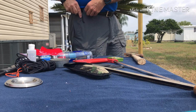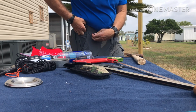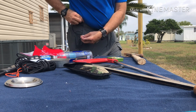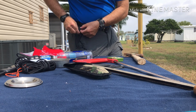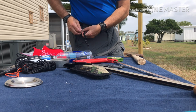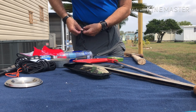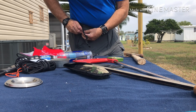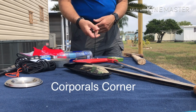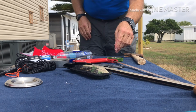It goes on my belt with a knot, name the knot. Go to Corporal's Corner. Rabbit comes out of the hole, around the tree, down the hole, won't slip, and it'll come out. So there's one knife on my person.